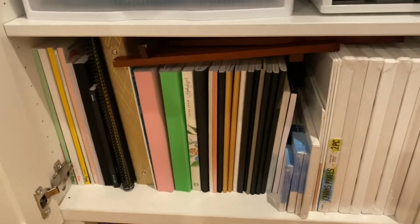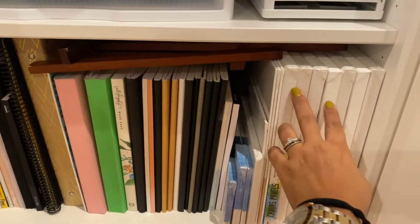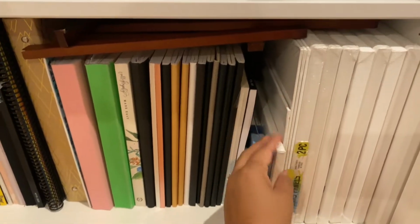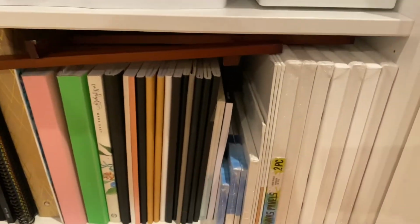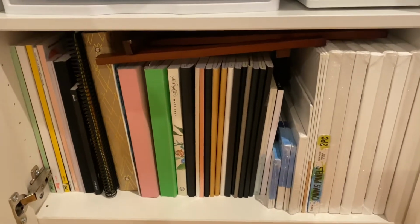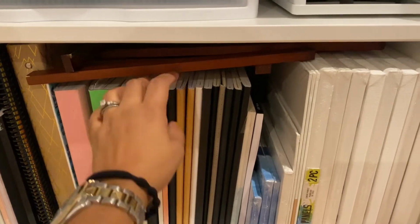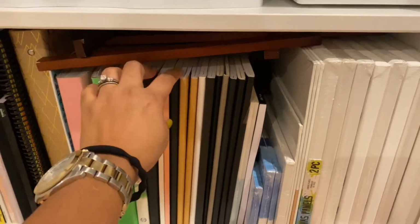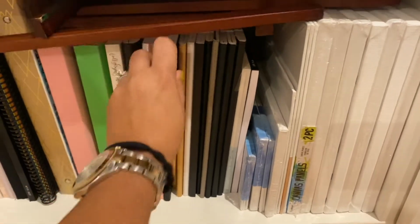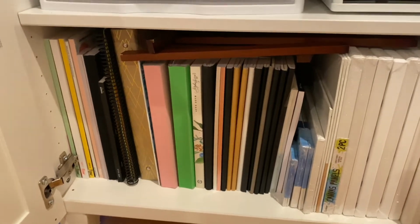On the bottom over here, I've got a bunch of canvas. This canvas I got from Michael's, and then these skinnier canvas I got from Dollar Tree. Don't sleep on Dollar Tree, guys. You're gonna see me mention Dollar Tree a lot. Then I've got just a bunch of empty notebooks. I'm that person that cannot resist a sale of notebooks. So if after back to school shopping is over and Staples or whatever has a sale, I just can't resist.